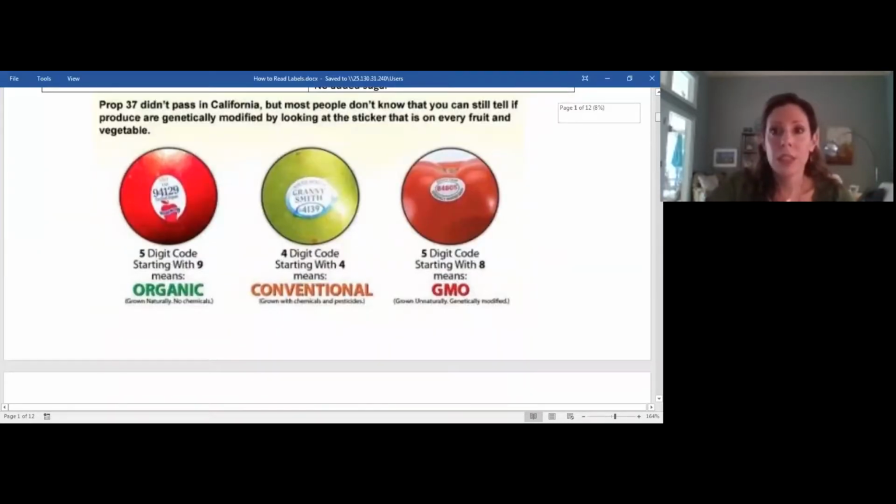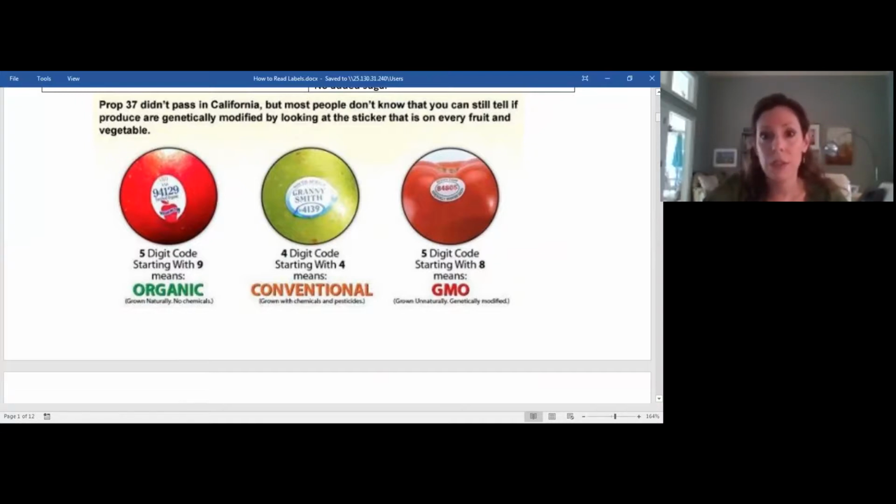So produce, we always encourage our patients to shop around the perimeter of the grocery store. Reason being is because that's where your real foods are. So your produce section, your meat, and your dairy are usually on the outside. So we always say if it's a real food, you don't need a label to tell you an apple is an apple, and you don't need a label to tell you chicken is chicken, for example, but there are produce labels, and we want to show you what those are.